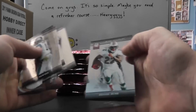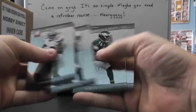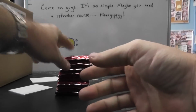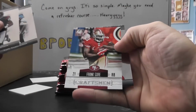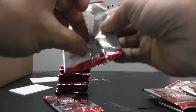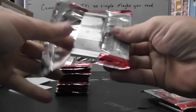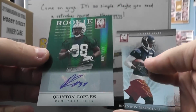Ladarius Green, $3.99. Acetate. Jazz Bass. Jazz Bass. Insert, a Frank Gore. Hit list, Valance Briggs. Autograph, one, Quentin Coples. Damn, somebody screamed out there.